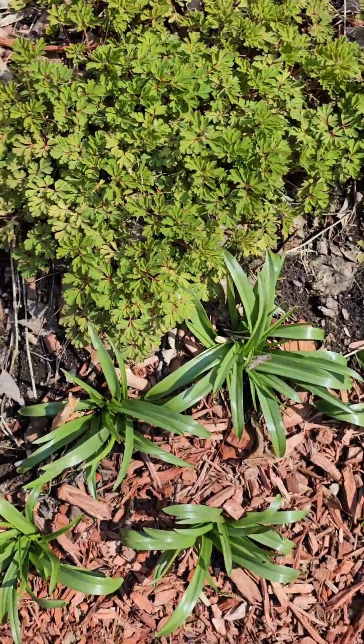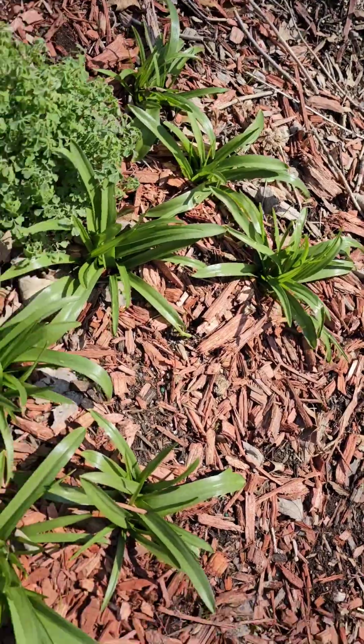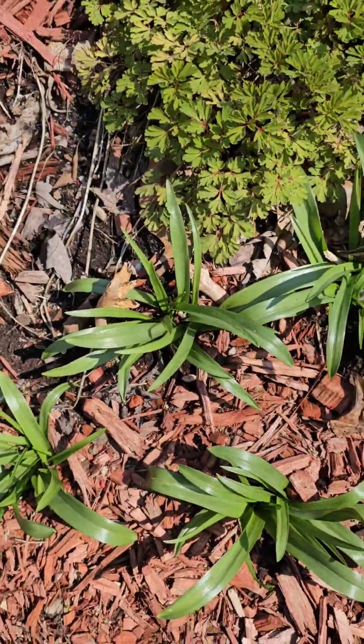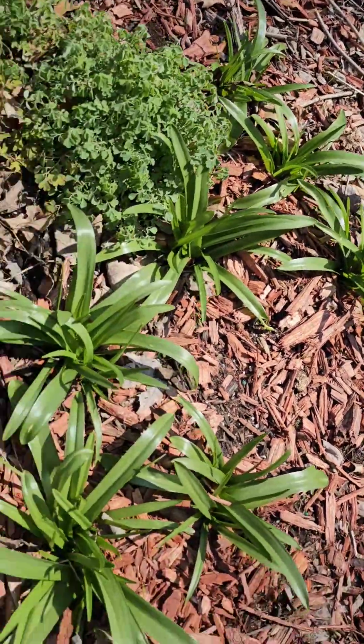And this is kind of an interesting little section over here, Spanish white bells, which are sort of a mutation of famous Spanish bluebells, but the flowers are white. And I planted these as bulbs a couple years ago, and they're just starting to spread and get really big.